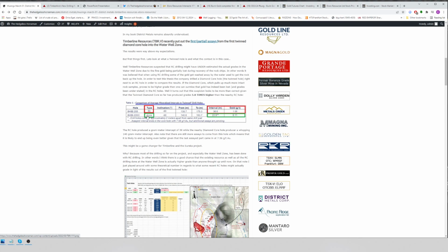And they did a core hole, BHSE 220C for core, right next to, or as close as possible to, an RC hole that again looked good visually. It had pathfinder or indicator minerals that suggested, okay, this should be very pregnant with gold mineralization. And the assays came out at 36.6 meters of 1.06 grams. That's a pretty long intercept, at 1 gram per ton. That's not bad, especially if it's near surface, etc.